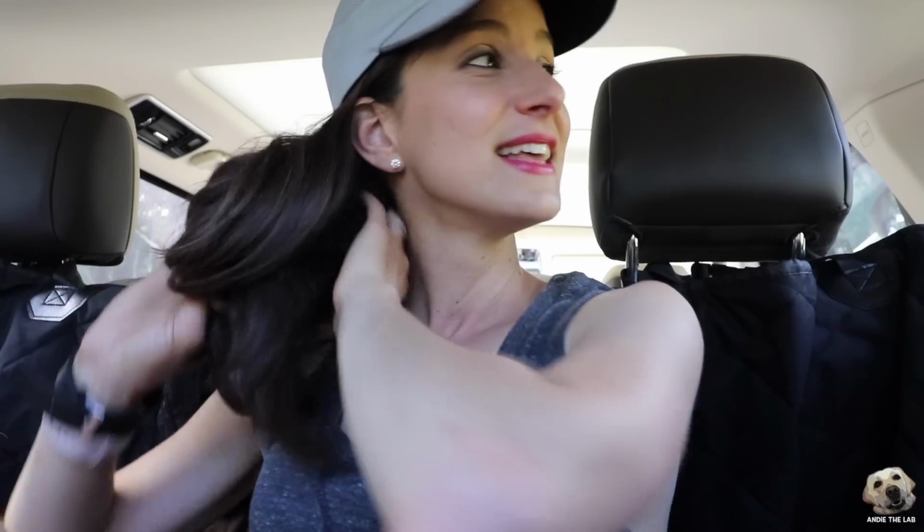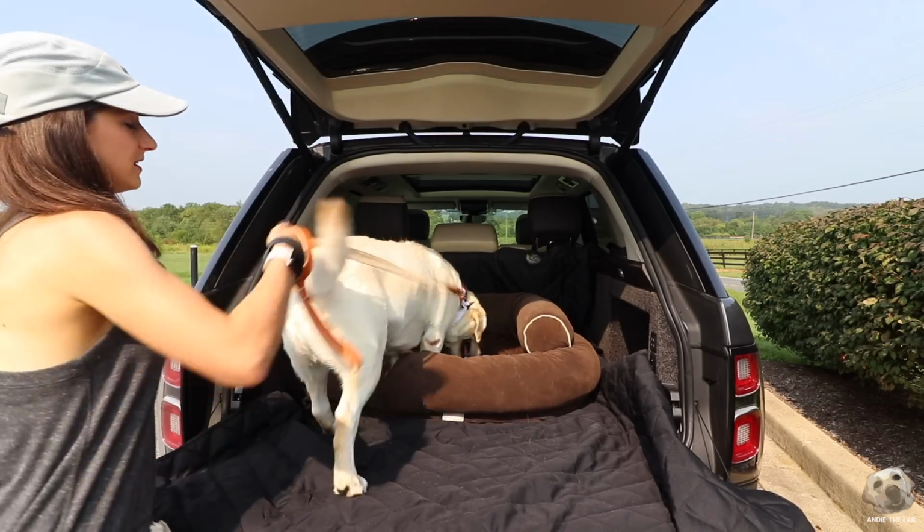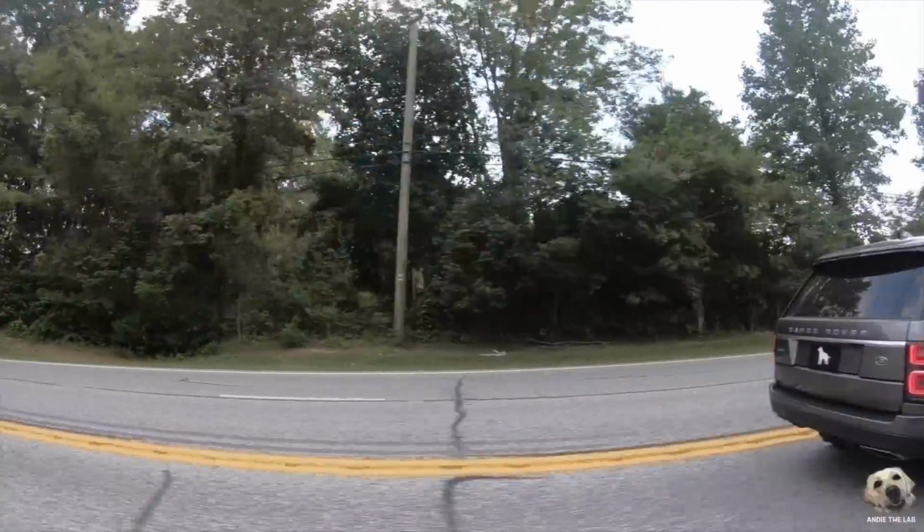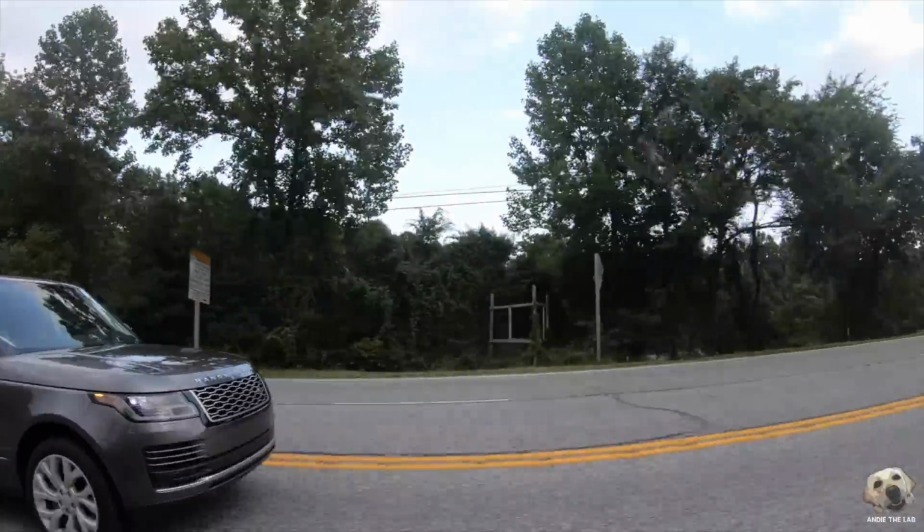In the meantime, let's jump in the back and see how cool it got. So I'm in the back of this Range Rover, and before I lower the air temp, I just want to let you know it is significantly cooler back here. The fact that I can feel air hitting my neck in the back of this SUV is delightful, and it makes me so much more comfortable putting Andie back here and going for a ride, especially on a hot day like today.